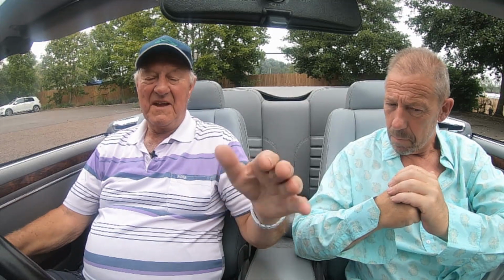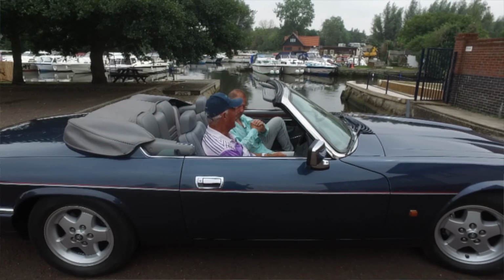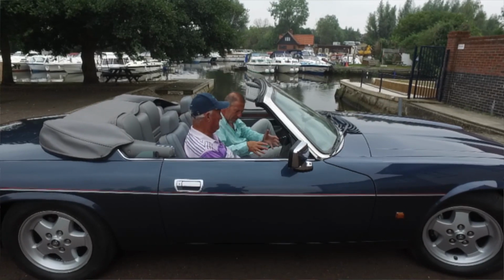I'm not really sure whether I'd prefer a manual. I quite enjoy this. The XJS I had when it was new many years ago was a manual, but I think I actually prefer this to drive than the manual. And what I've noticed, there's a couple of bits and pieces here, some buttons which I'm unfamiliar with.